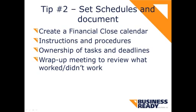So getting it written down, I think, is critical, and too many of our clients don't have that documentation written down today. And I mentioned earlier, ownership of tasks, just knowing who's responsible for what, when it's due, who reviews it, and keeping up with the status of what's done and what's not done. And then just a simple wrap-up meeting at the end, just to review what worked and what didn't work.